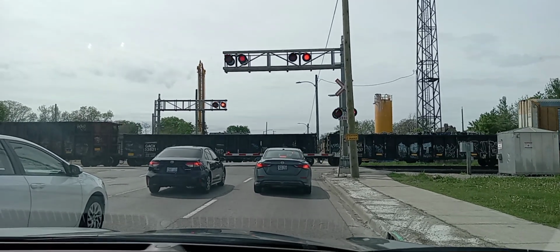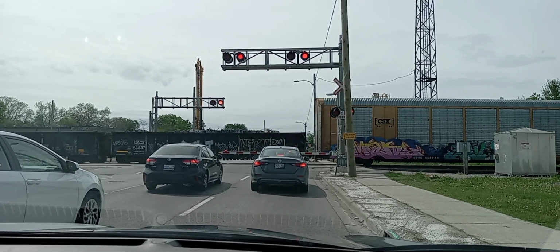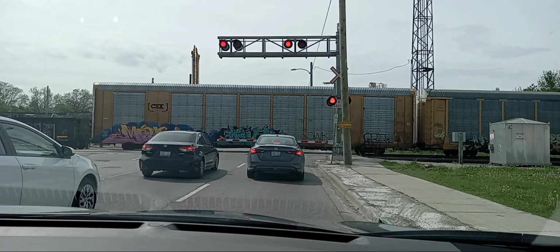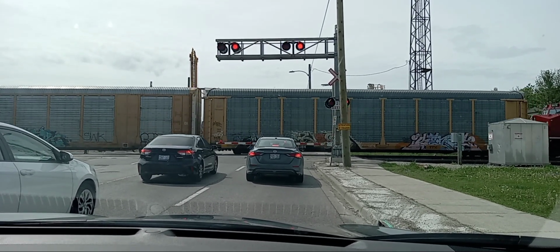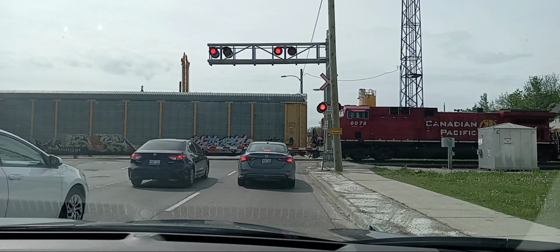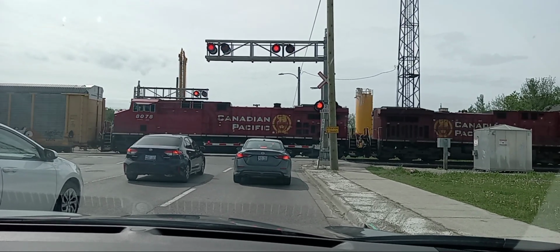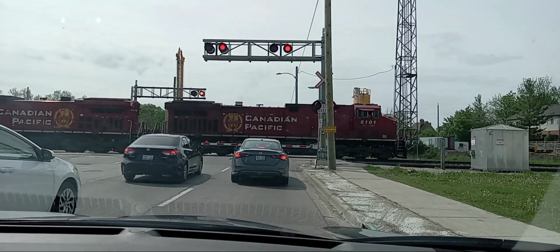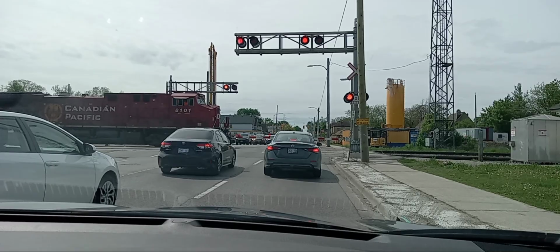8101, start the counter. I think he's dropping some cars off. That's what he's doing. Oh, 8078 was the trailing unit. 8101, I was right on that one. Alright, I'm gonna see if he's gonna depart. We're gonna catch him departing. Roll it.